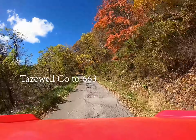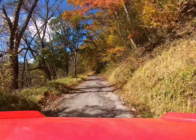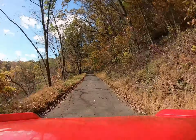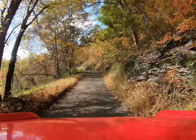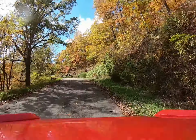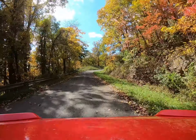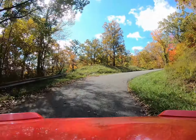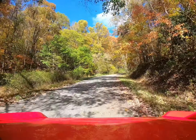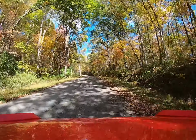Here's where we take a little cutoff and just take one of the back roads to see where it goes. We were watching the map, so we kind of had an idea where it would go. But it was a beautiful ridge road, and just pretty up there. No traffic, and it was fun to see these beautiful colors. It was absolutely peak season, middle of October, and just gorgeous, with the leaves falling and all.